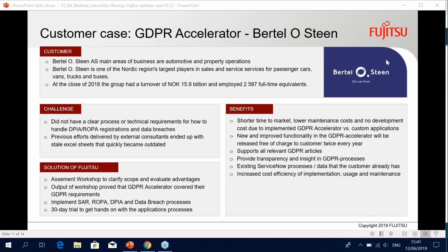Now, some of the benefits, and we've spent an extensive amount of time comparing custom development in ServiceNow versus the GDPR Accelerator and other solutions as well. And this is not unique for Bertelostem, but it's a general argument that we use for all our customers, that the GDPR Accelerator will shorten the time to market for complete processes to handle GDPR cases. It has a lower maintenance cost and actually no development cost, because it's a complete application that is installed from the ServiceNow store, meaning it's certified by ServiceNow as well. We basically install it and configure it.